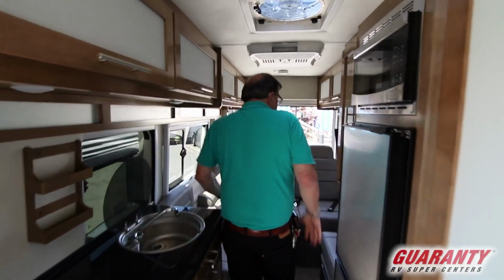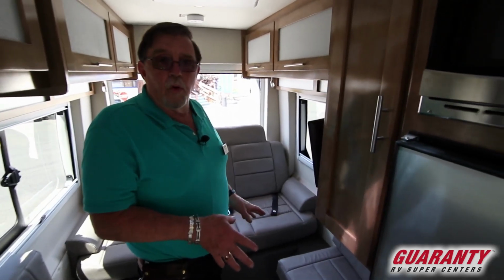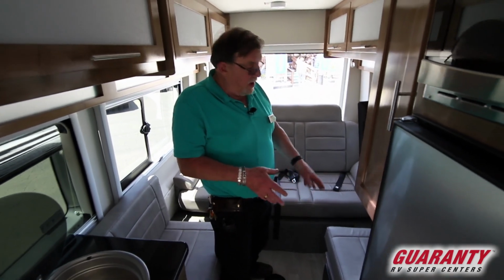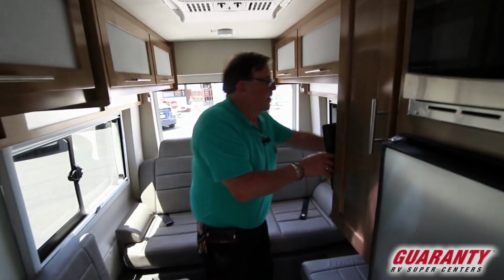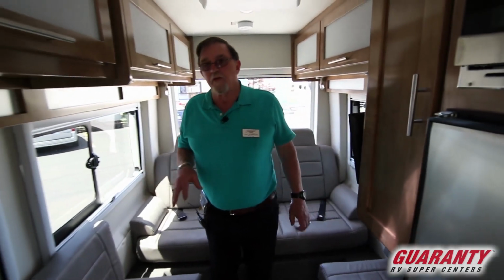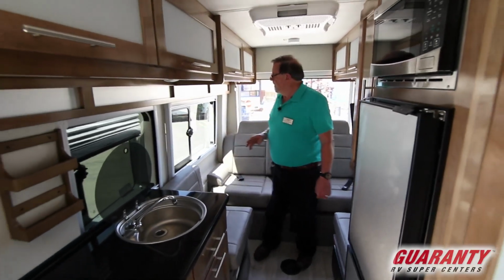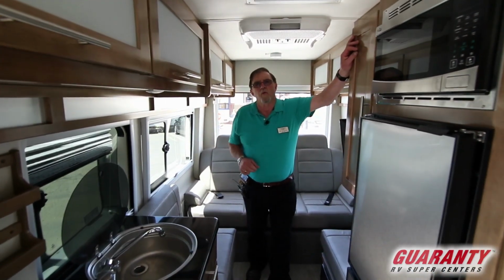This has got your power couch in the back, which will either make into a queen-size bed, or if a person wanted to, you can use your power couch in the down position, make it into two twin beds. Hanging closet here. We've got TV in the back. Windows that open for cross flow ventilation. Charging ports here.